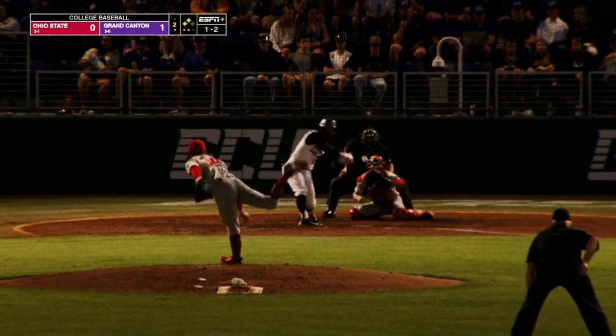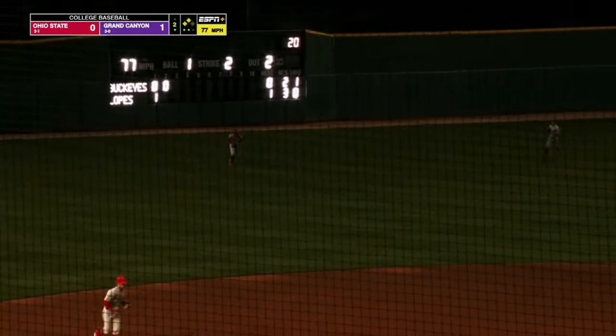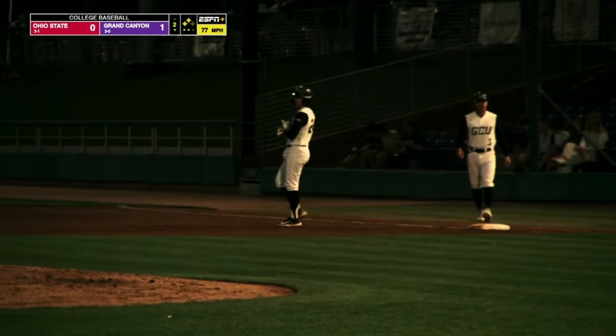Barreras ground out to second, his first time up. In the air to left. Coming in, making the grab is the left fielder Lipsy, and that's how the inning will end.